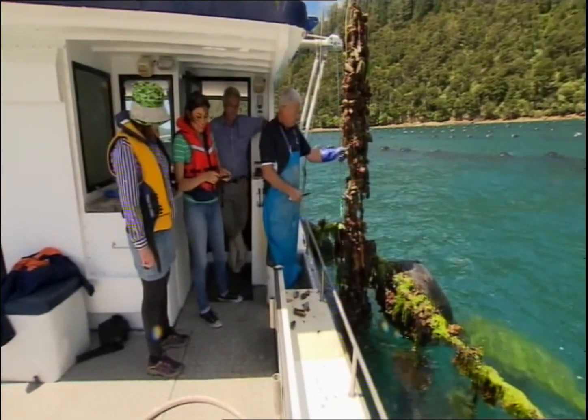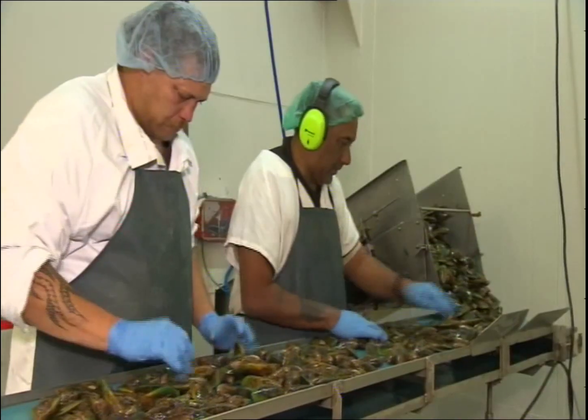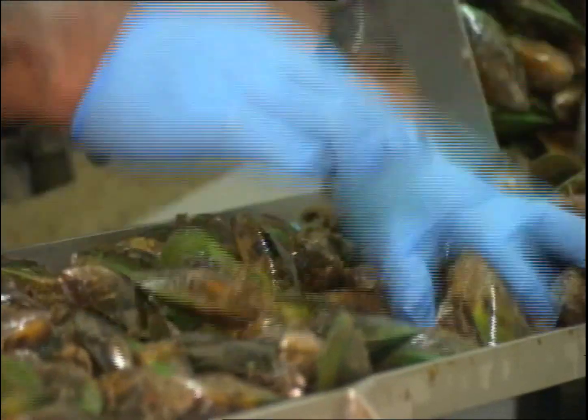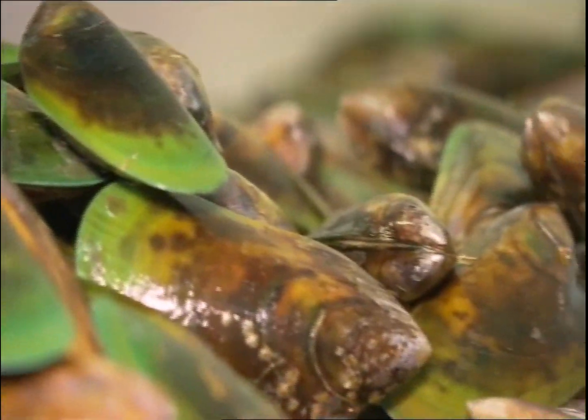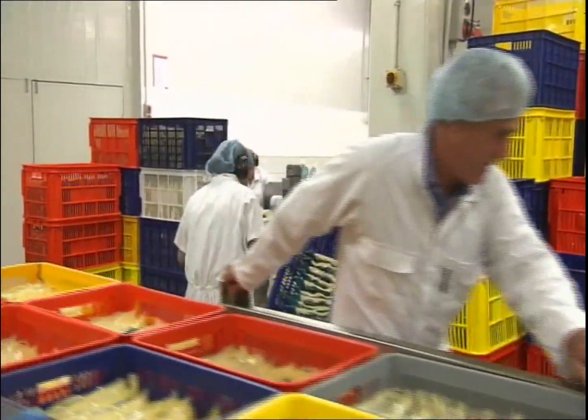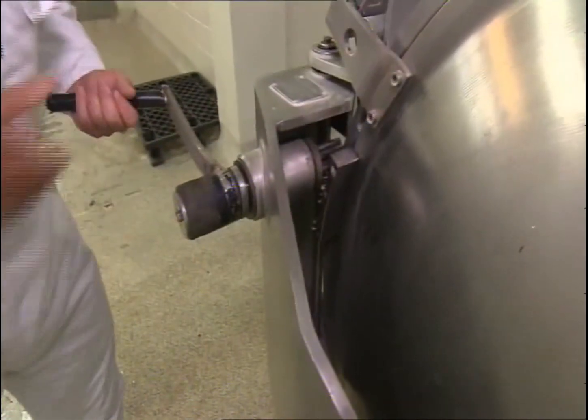The Omega Seafood Processing Factory is in Blenheim. 85% of their mussels and clams are exported. Dubai is their biggest market, followed closely by Hong Kong and China, as well as new markets in Southeast Asia. All the seafood is washed and sorted before it goes into a big steam cooker. The steamer locks in all the flavours and dramatically extends shelf life for up to 2 years.